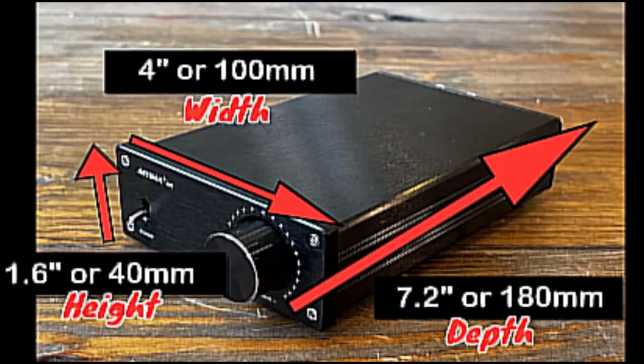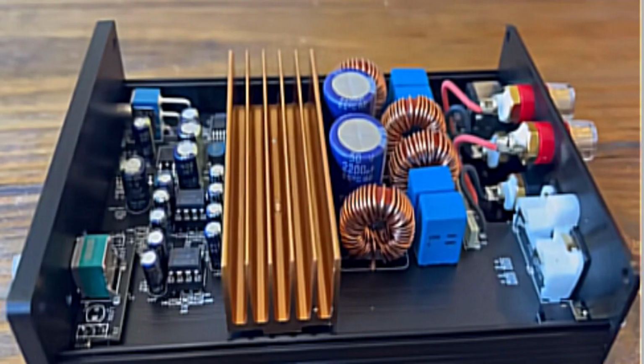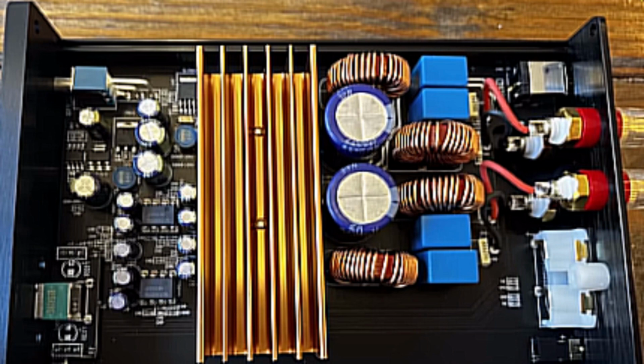The AIYIMA 807 power audio amplifier boasts an impressive 300 watts per channel output, making it a powerhouse for any audio setup. With its HiFi Class D stereo digital audio technology, it delivers clear and crystal dynamic sound production.